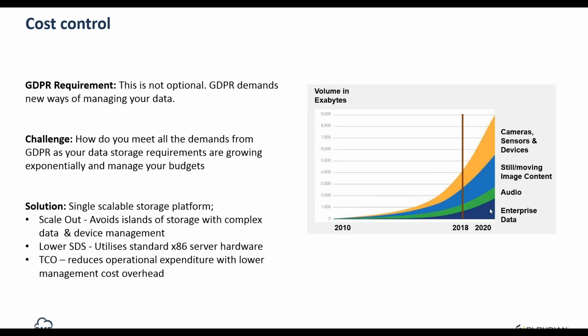There we go. So on cost, all that's great. You need a storage platform that's going to help you manage all your data, hopefully consolidate your data, and provide easy searching. But as I've mentioned, the data is increasing exponentially, so we need to be mindful of what we're spending. With more data, budgets don't grow. You have to spend the same amount of money on more storage. So what we're really trying to help with is to provide a single platform that's scalable.